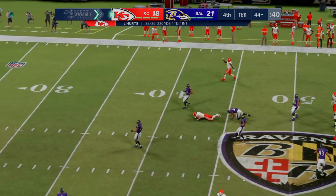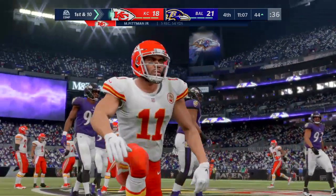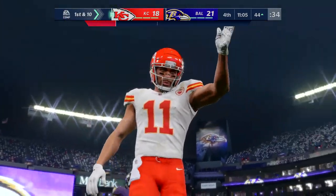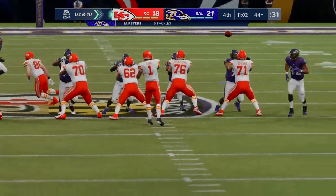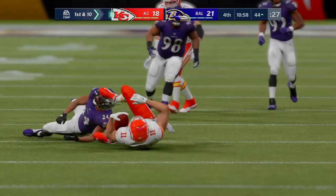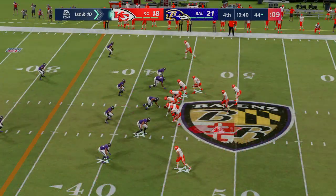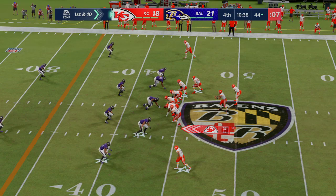Now this one complete on the slant route, and he'll be taken down at the 44-yard line. 9 yards to pick up there, and it's a first down. This has to go down as one of the simpler routes in the playbook, but oh so effective. Nice completion there. Keeps the sticks moving. So in Raven territory now, here's a 1st and 10 at the 44-yard line.